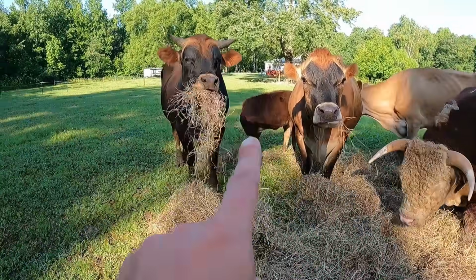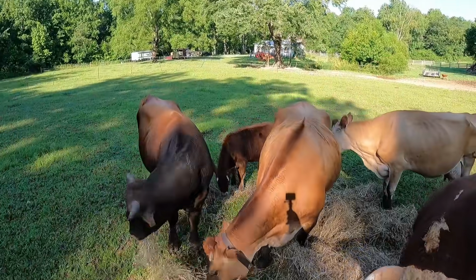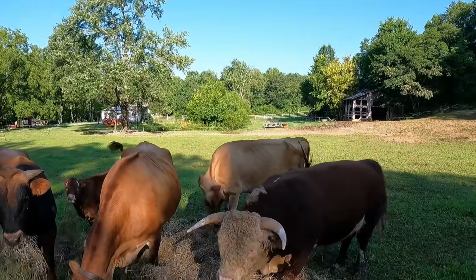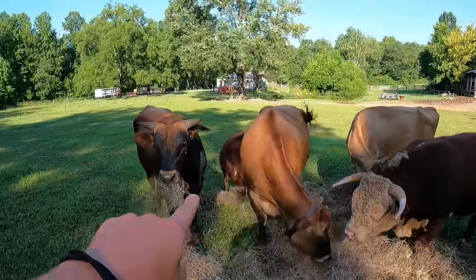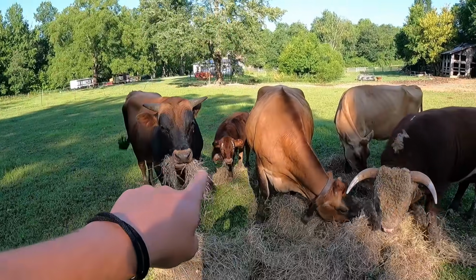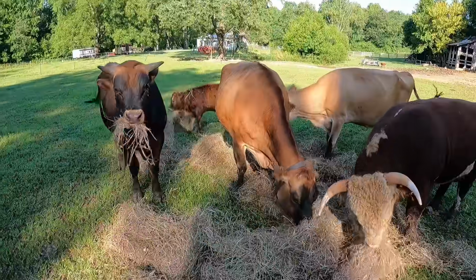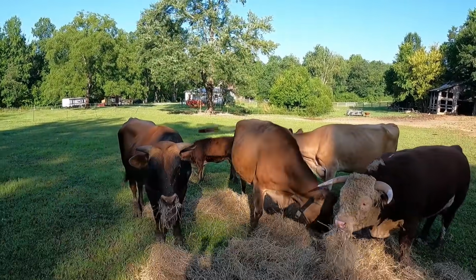And this little bitty one right here trying to hide. There she is. That is Shelby. So Shelby was Daisy's baby from this season. So she was born in about, I want to say it was March this year, when we had Miss Shelby right there. And Hank is the daddy. So she is a, oh goodness gracious, Flossie. She is a mini Hereford Jersey female.